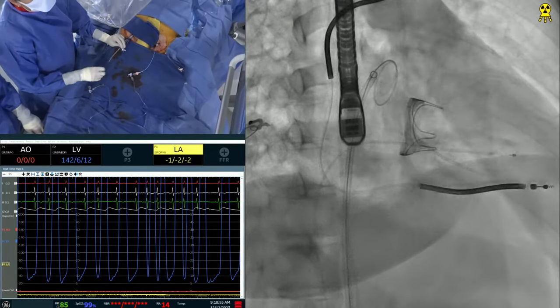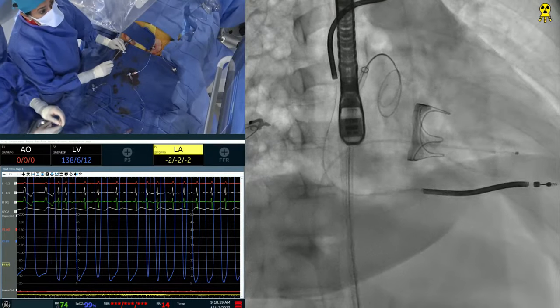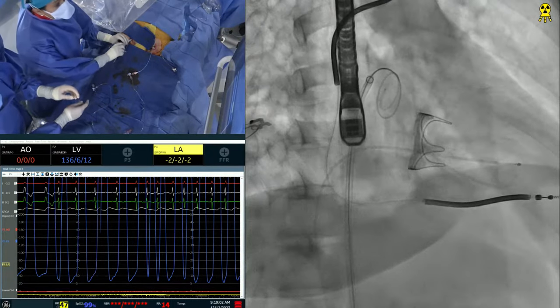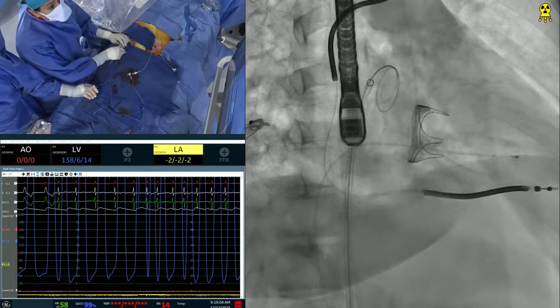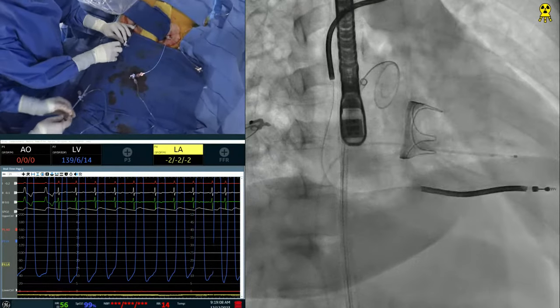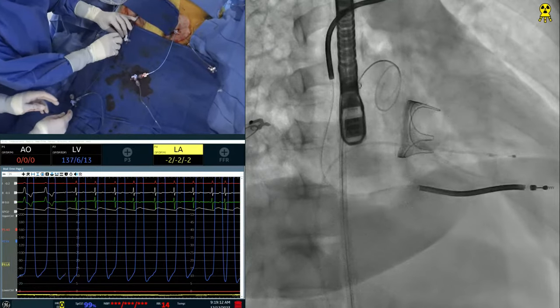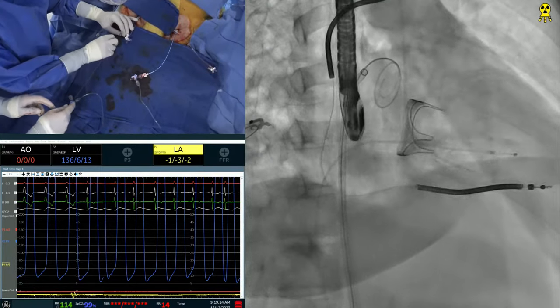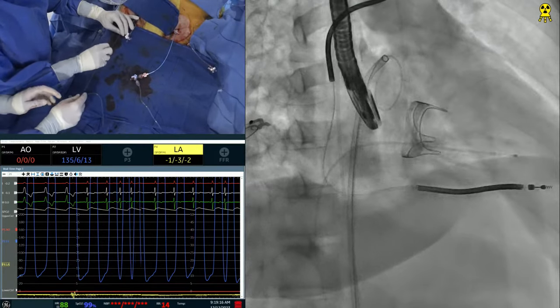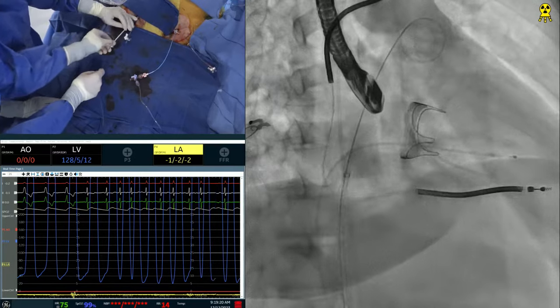And just keep telling us what you're doing so that everybody can hear. Yeah. That's nice. So we are now going with the Safari, going to the left atrium, trying to place it either in the roof or in the pulmonary vein. That's good. Good. Stay there. Let me see if I can do it better. You're good. You're in the pulmonary vein, Dr. Kinney. Okay, good. So I'm in the pulmonary vein. That's a good place.